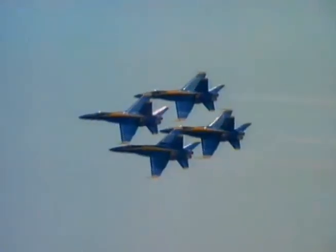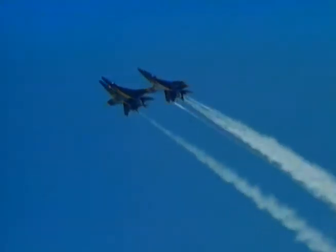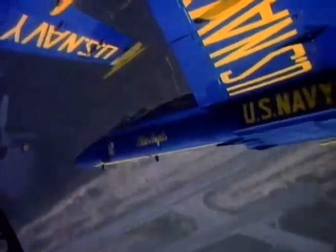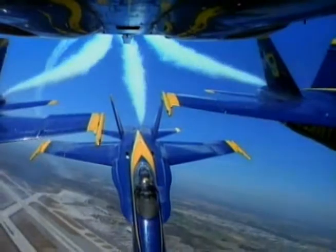Since it became operational in the early 1980s, over 1,300 Hornets have been delivered worldwide, even to Kuwait after its liberation. The Blue Angels fly the early A model of the aircraft. The Hornet was developed to take advantage of technologies of the future, and therefore the C model became operational in 1987 and gave the Hornet enhanced weapons and a night attack capability.